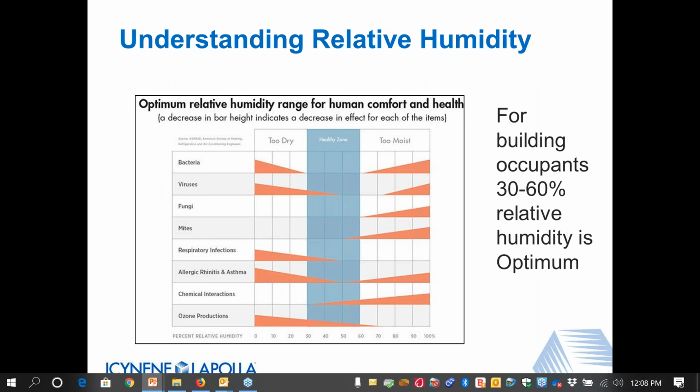Now let's move to another area here. Let's understand a little bit more about relative humidity. This chart that you see here is from ASHRAE. And what it does, based on the relative humidity scale noted here on the bottom, it defines what is considered the healthy zone, if you will, for building occupants. ASHRAE defines the optimum level in a building as being between 30 and 60% relative humidity.